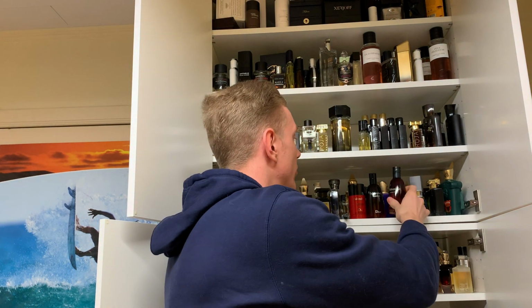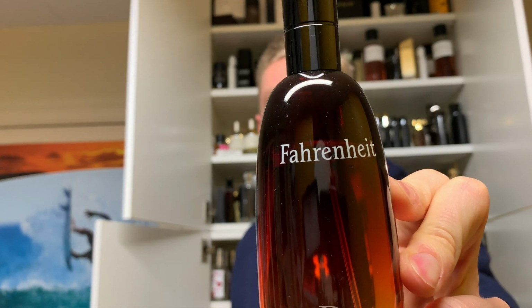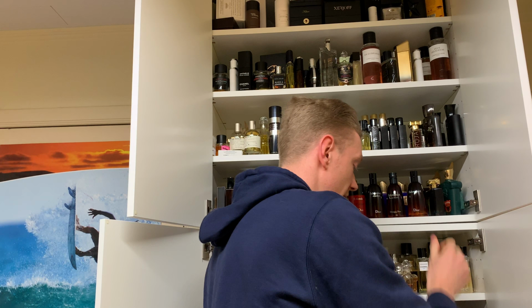If you ask me, this is a really nice bottle design. Nothing too extraordinary about it, but it just looks great. The sprayer works really well on this, and yeah, it's just amazing. But let's start off with a little bit of background on this fragrance.